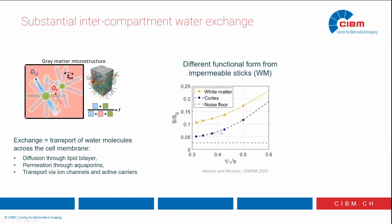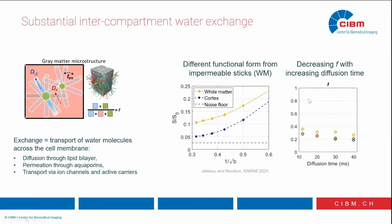Now in cortex, you see that you have this curvature, so you have a deviation from this model that can be largely attributed to exchange. And another signature of the presence of exchange is that if you apply a two-compartment model to cortex and you do this at different diffusion times, assuming impermeable compartments, so you neglect exchange, you can see that the neurite fraction that you estimate decreases with increasing diffusion time. And this is also a signature of exchange, because the longer you wait, the more water will have traveled outside the axons, and then it doesn't really behave like diffusion in a unidirectional narrow stick anymore. So this is why we really have to account for exchange.